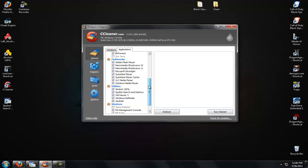So just go through all the settings before you even start it. Go through all the settings for what you want to scan and find issues on and delete. Check the stuff that you do want scanned, and uncheck the ones you don't want scanned. Once you're done with that, it's easy and simple.